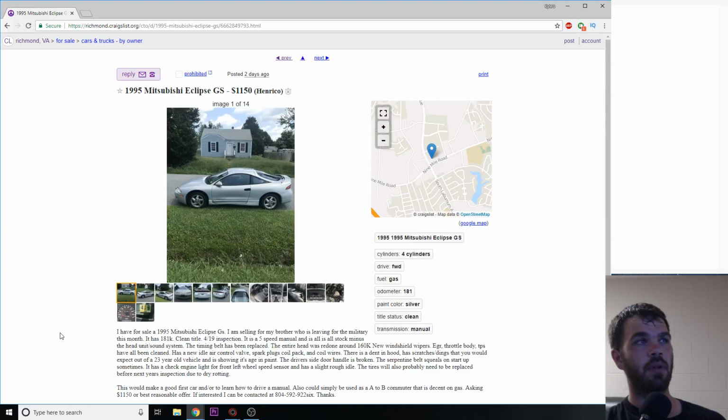So the next one we're looking at here is a 95 Mitsubishi Eclipse GS. I used to own one of these, and I drove it from Maine to upstate New York, so probably like 600-700 miles each way, and it made it almost all the way home, but the car was so rusty, the particular one I had, that it ripped the rear control arm out of it. I talked about it in a previous video, so I'm not even going to read it.